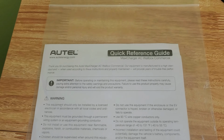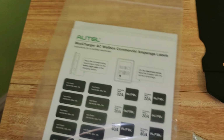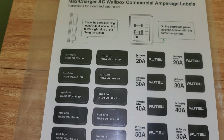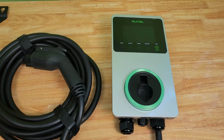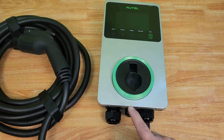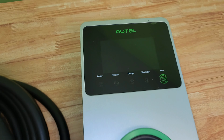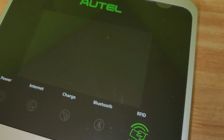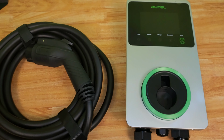It's just a quick reference guide. It's going to tell you just high-level information about what you need. And then they give you some stickers for amperage information all the way up to 70 amps. So I am going to have to do a little bit of groundwork because currently my driveway is set for NEMA 14-50. And this is a hardwire unit here. And you can see why I said I thought it had a screen, because you can obviously see the screen there. That is amazing. I can't wait to turn this thing on and check the screen out.